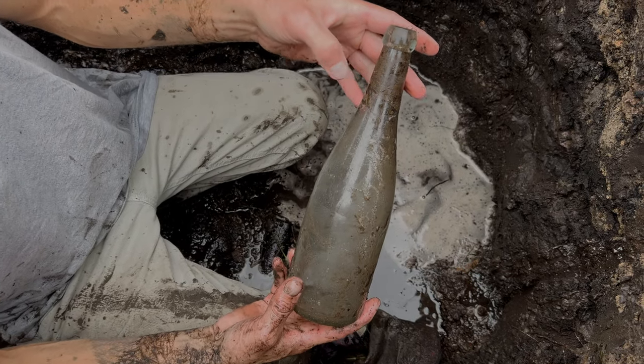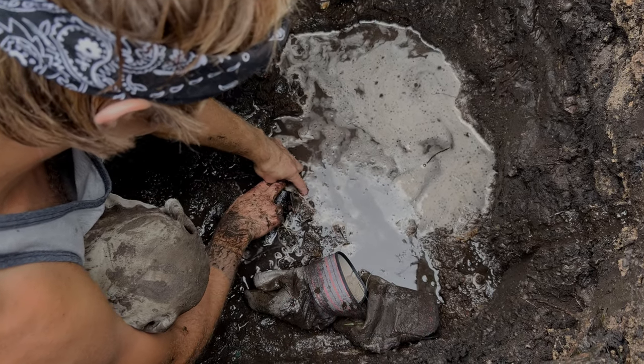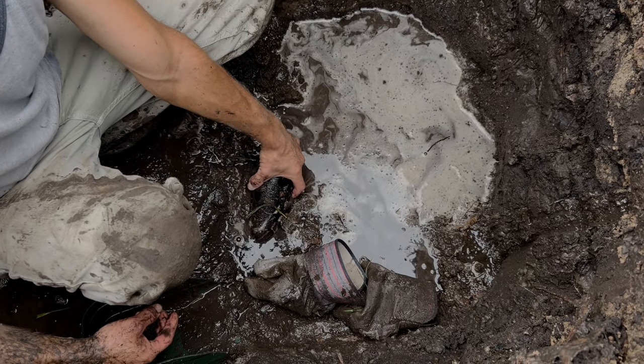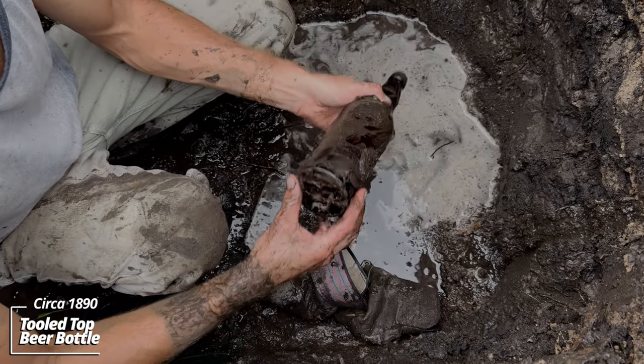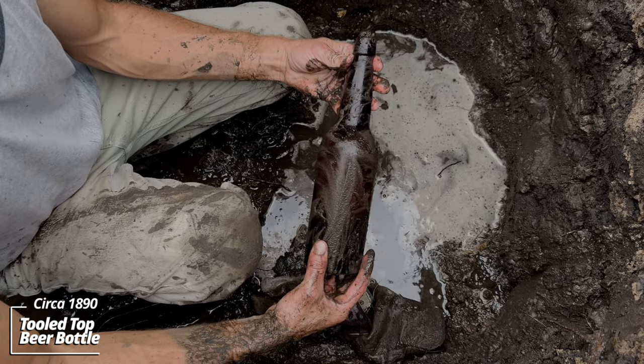Another beer. And this one's a tooled top. Another beer, circa 1890 on this one.